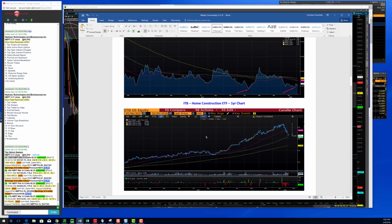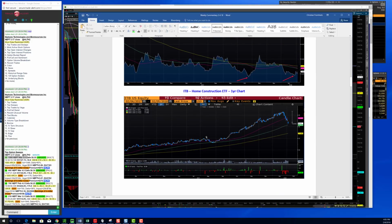And so then I wanted to get into a bunch of different sectors, where the move in yields is really sensitive in the equity market. So let's start with home construction. Why am I starting with that? Because it saw the biggest weekly outflows on record.